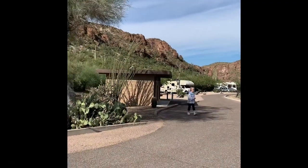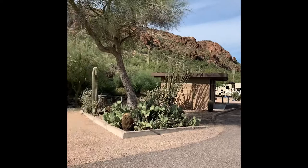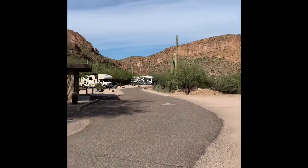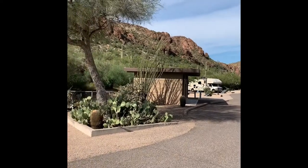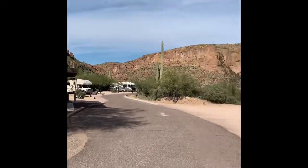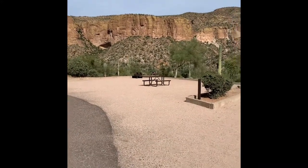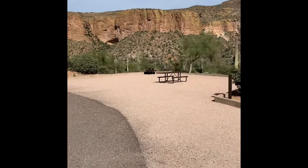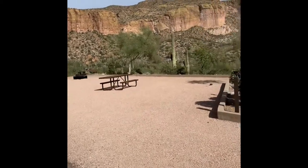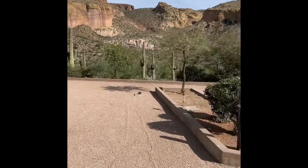Okay, this is the Tortilla Flats Campground. The first part of the campground is closed for renovation. But this is the way you come in, and there's a couple sites that will accommodate a big rig. This one here, you could get a fifth wheel in here. There's a sewer hookup and water, no electric.